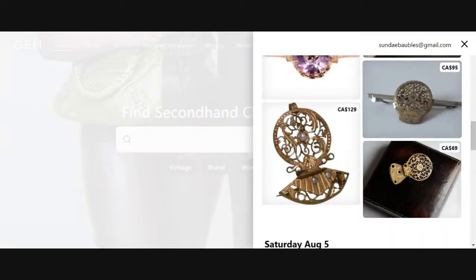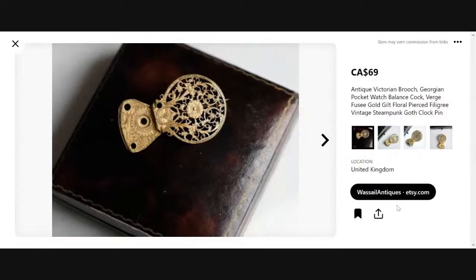The last three items that we have are three of these verge fusee watch coque pieces of jewelry. And I tried to find some that were relatively economical. Some are significantly more expensive. Let us begin with the most economical from Wassail Antiques on Etsy.